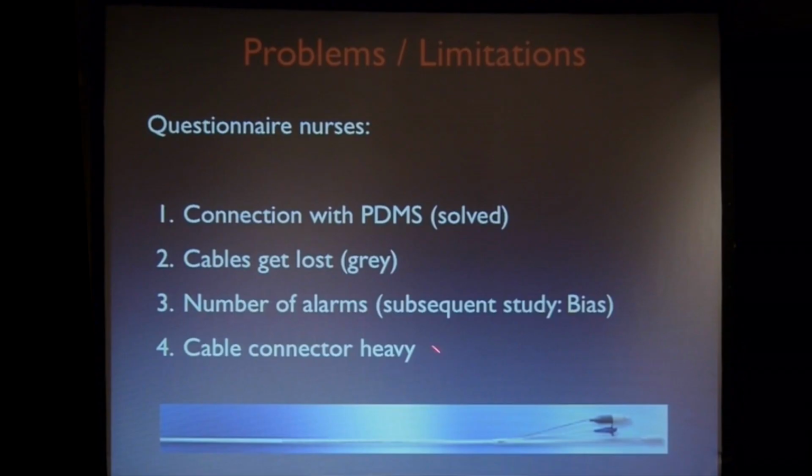And of course, there was the problem that when the patient went out of the ICU to the general ward, the connector on the feeding tube was so heavy. So I think to close, it's just a nice clinical example.